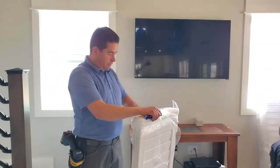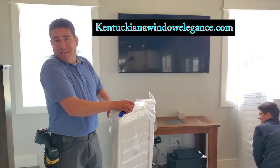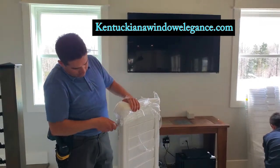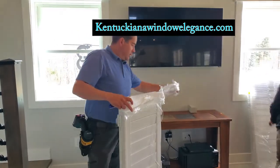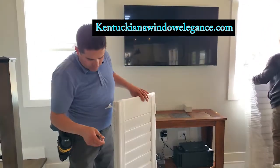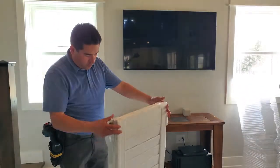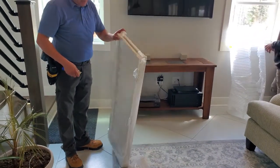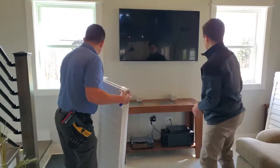Okay. These shutters here fulfill our commitment on our website. If you go to KentuckianaWindowElegance.com, one of our brochures says we live in a busy time, busy world. But one of the statements says, let Kentuckiana Window Elegance unpack your beautiful shutters. Not only unpack, yes, but install them. And that way she can go back to her office, keep on working, and do the shutters. Yes, sir.